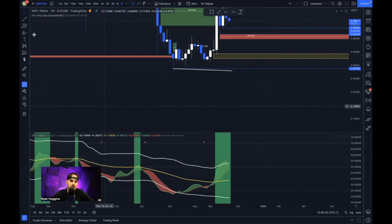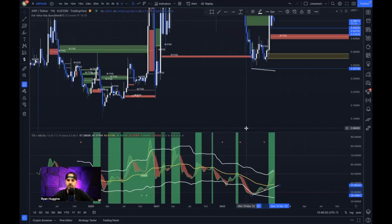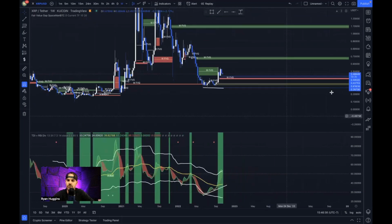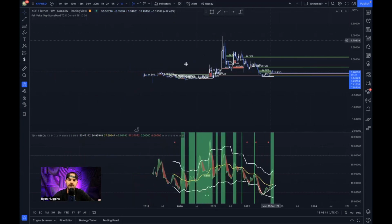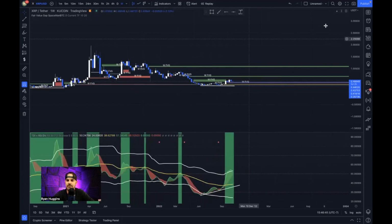Okay, so this is the lowest low, and then this is our most recent low. If it had some sort of pullback to here, and it had this crazy price drop and gave us a weekly bullish divergence, that would give us a lot of confidence to explode to all-time highs. I'm talking previous all-time highs, the $3, $4, $5, $10 XRP. That's the kind of ammunition it would have.